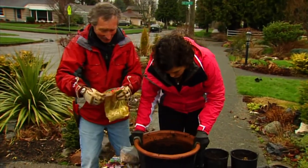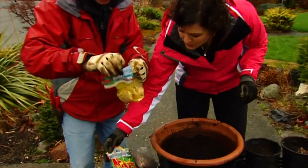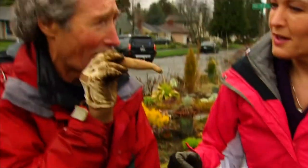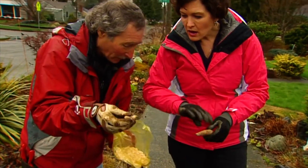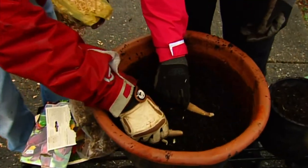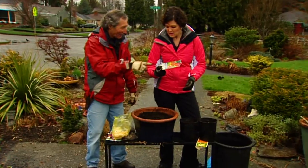Now, we have to be so gentle with this. Do you see those flowers? Look at that. Oh, my Lord. Hey, you want a cigar? Aren't they neat? I broke them before. So do you lay them on their side? Just lay them down horizontally down there. Okay, and now all we do is cover them up. Oh, that is a vine. That's a vine, that is so cool.